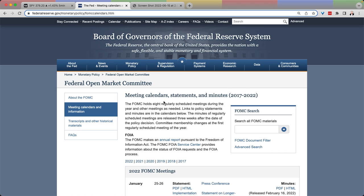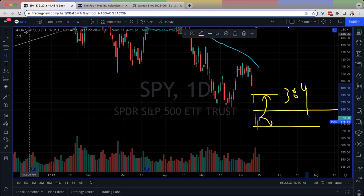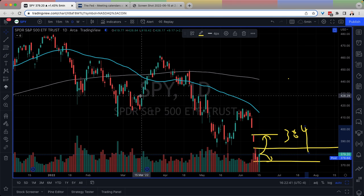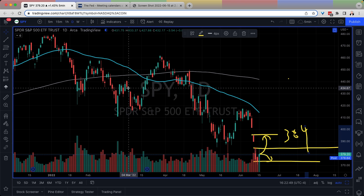All right, so now that we understand the context, let's wrap this up to make sure we understand what's happening. Last time we had a meeting was March 3 and 4. So what we want to try to do is zoom back in time to see if there is a template for us to know whether or not we can get a predictor for where we're going to go. So the last time we had a Fed meeting was right here on March 4, right?